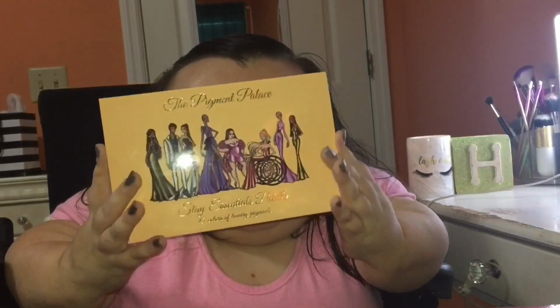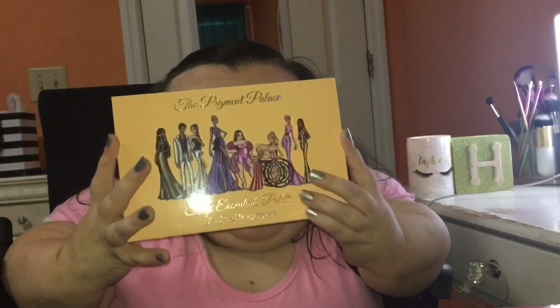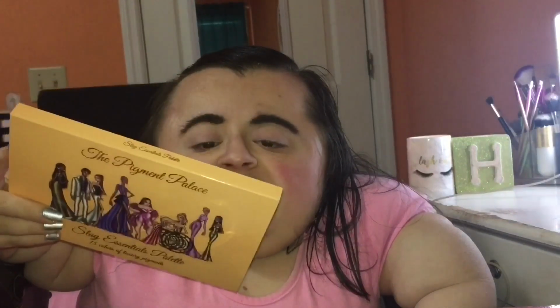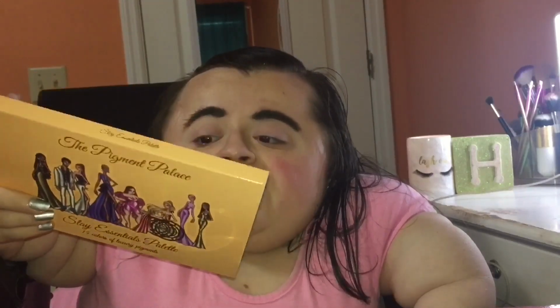Alright, so here's what the packaging looks like for the palette. This is the little carton that the palette comes in. I love the packaging of all of the Pigment Palace palettes because I love how beautifully it represents all of the diversity that we have in the beauty community, and that we all are here and united through our unique love of makeup. I just think that's absolutely beautiful. This palette is cruelty-free and vegan-friendly, and it contains 7 super pigmented mattes, 4 diamond shimmers, and 4 ultra shine pigments that are perfect for eyes, face, and body. That is what it says on the back of the carton.